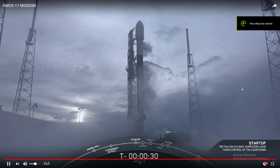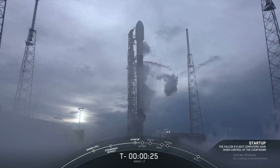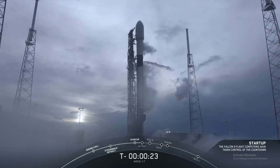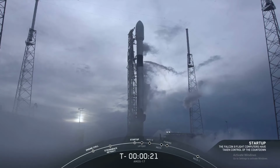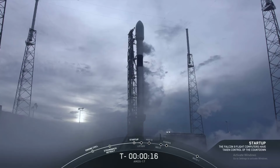Hey guys, T-minus 30 seconds. Falcon 25 here, watching the launch of AMOS-17, an expendable Falcon 9. Stage 1, pressing for flight. It's been a while since I've seen an expendable Falcon.